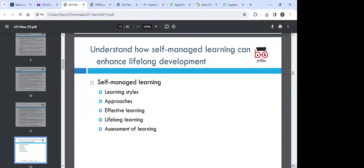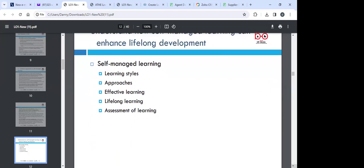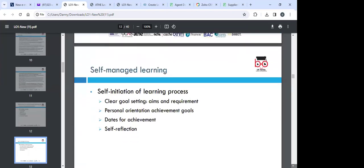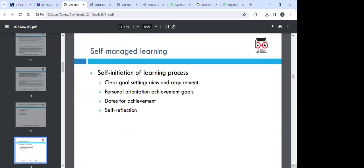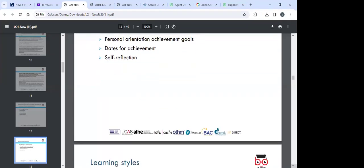Then let's look at how to understand self-learning. Self-managed learning involves learning styles, approaches, effective learning, lifelong learning, we've spoken about it, and assessment of learning. Okay. At the first stage of self-initiation and the self-learning process, you are able to clarify your goal setting, aims, and requirements. Then you can identify your personal orientation and achievement of goals. Lastly, dates for achievement. And then lastly, your self-reflection, to ensure that your clear goals are meeting your self-managed learning goals.